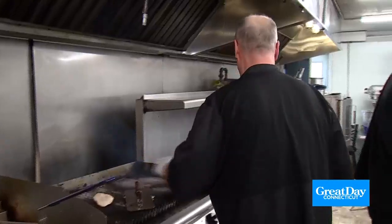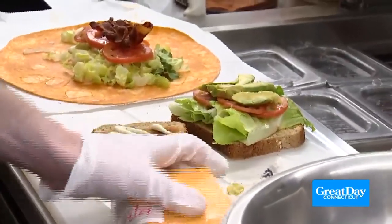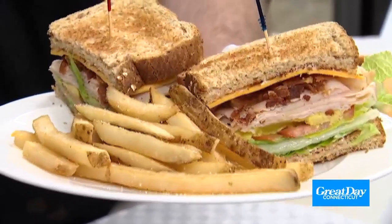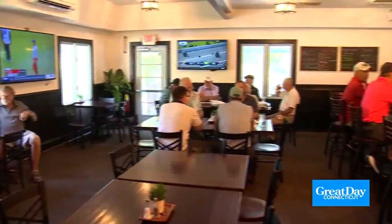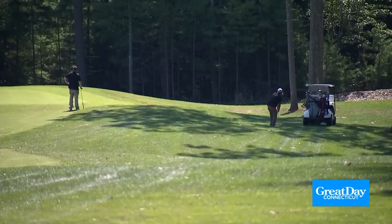Which is terrific. And the food, we just saw Steve in the back with Mike making some of the food. It looks simply amazing. Tell me about the food. We do pub style, appetizers, sandwiches, wraps. We have flatbreads and a few entrees. We just try to keep it simple for the golfers, but also a place that people who may not golf can still come here and have a wonderful meal. Which is terrific. One last look at the links before we go.